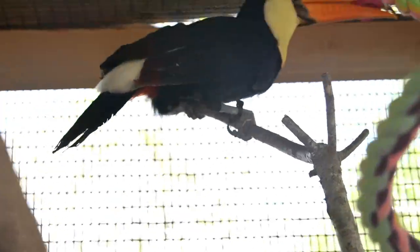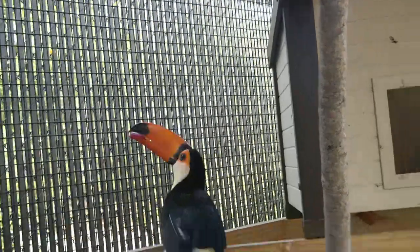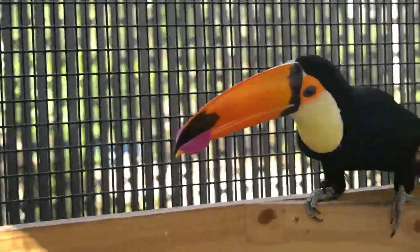Now, in terms of what toucans I think make the best pets, I would definitely recommend the smaller toucans like the Aracaris over the larger toucans like the Toco and the keel-billed. The smaller toucans, in my opinion, tend to be more social, more personable, and more playful, whereas the larger toucans are kind of hit or miss on whether they're having a good day or a bad day, whether they want to interact with you or don't.